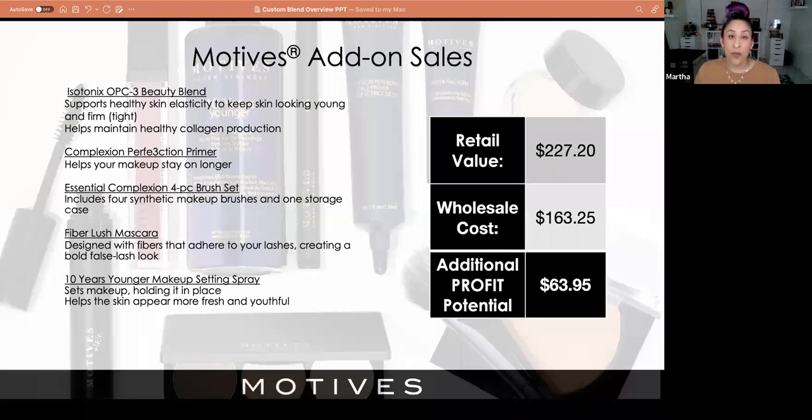We ask this question all the time. There is primer in the foundation. Do I still need to use a primer? The answer is yes, because the primer in the foundation does something totally different than the primer that you would use in addition. So just like a car, you're not just going to start painting the car. You need to prime the car first. You need to prime the walls first to make sure that paint adheres. So we need that makeup to adhere the best way using that primer so it'll stay a lot longer.